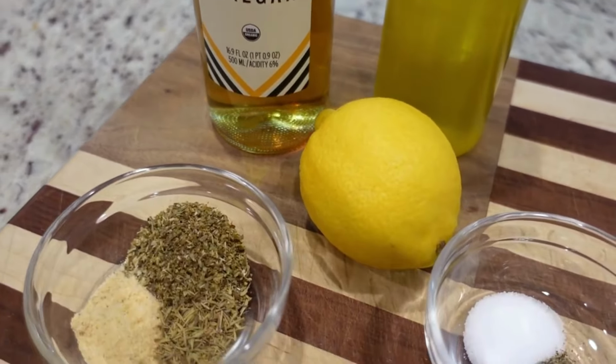I'm not too worried if the seeds get in here. A tablespoon of white wine vinegar. I've got some seasonings here, about 2 tablespoons of oregano, a teaspoon of garlic powder, and a half a teaspoon of thyme, and then about a half a teaspoon each of salt and pepper. Let's close this up and just massage it all in, and then we'll put it in the refrigerator, and it'll be ready in just a little while for us to cook.